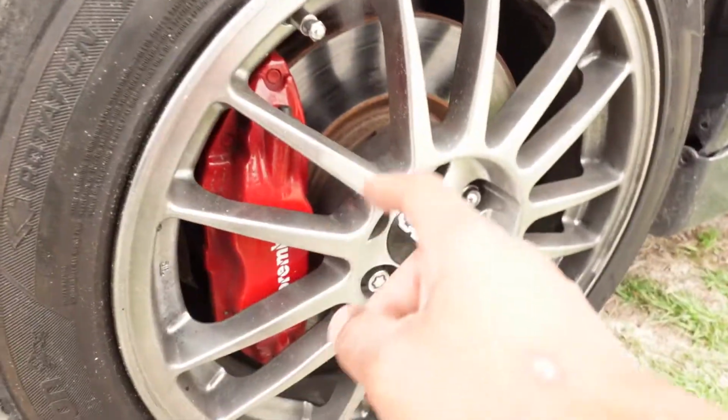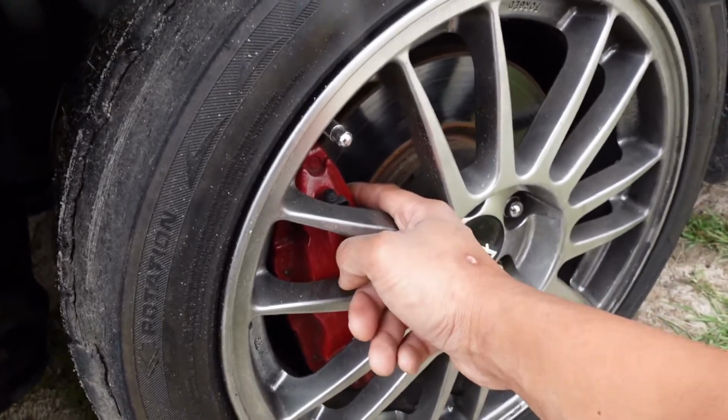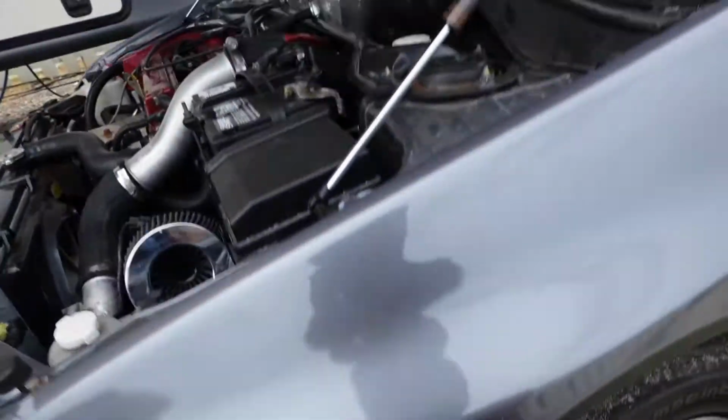But we also ended up we're going to order some new factory rotors and pads, and then I'm going to flush the brakes out again with fresh fluid. It's got DOT4 in there. You can actually run that on the street, but I'm going to go back to DOT3 just for street driving until I go to the next track day.